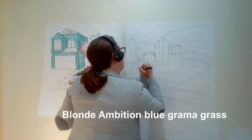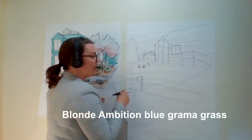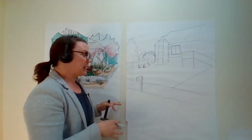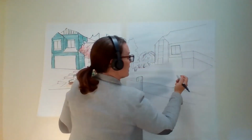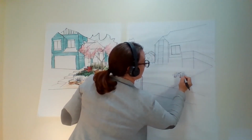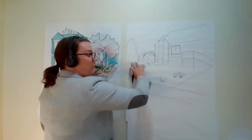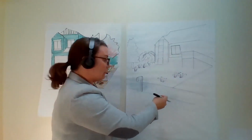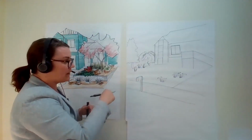I would put in some blonde ambition blue grama grasses here across the bottom. Now, when I do a naturalistic landscape, I like to sprinkle things around. So if we're going to have some blonde ambition over here, we're going to go ahead and bring it up front as well. So we're going to just sprinkle that blonde ambition kind of throughout the landscape, and that again helps move your eye through this space.